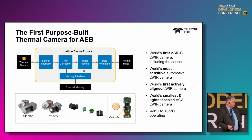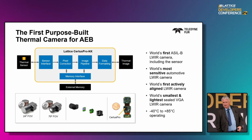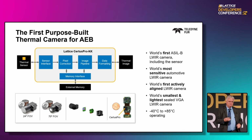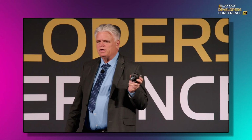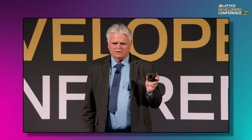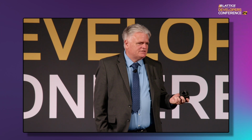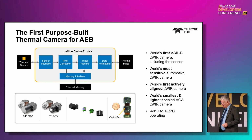You get some idea of the scale of our thermal camera in the images at the bottom. And this was our second and third generation automotive camera. So working with our engineering team and working with Lattice, I think we've done a good job together to achieve a pretty significant size reduction. And okay, so we got the size, but did we give up on the image to get the size? I think the best way to show that is we have a little demo here.